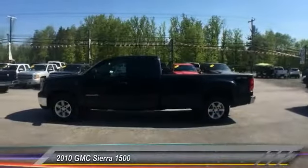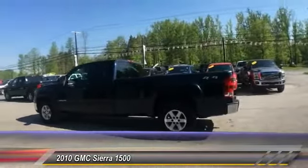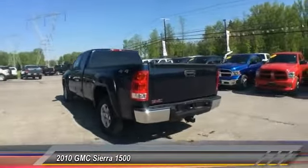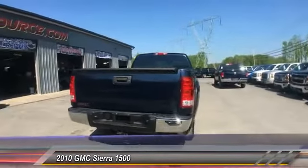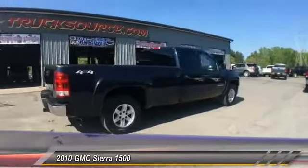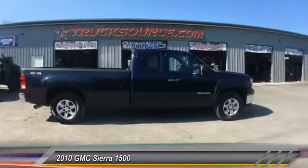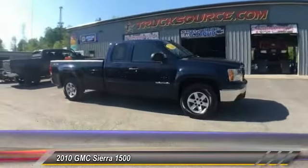2010 Sierra 1500. The GMC Sierra is a full-size pickup with all the functionality you could expect. With multiple trim levels, the GMC Sierra provides a wide range of features for you to enjoy. Power and advanced technology can both be found in this fantastic truck and is priced below $20,000. This vehicle has less than 100,000 miles.